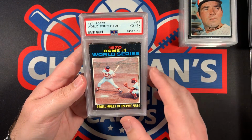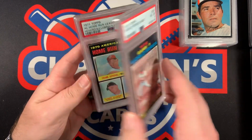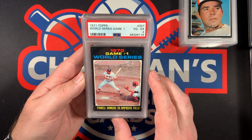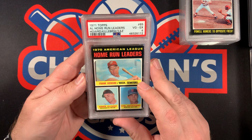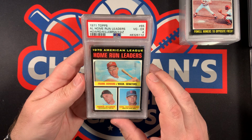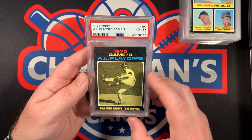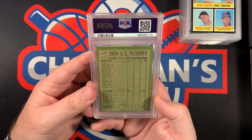This one is the World Series Game 1. This would be the Orioles and the Reds, in which the Orioles won this series in 1970. Excuse me, not 1971. 1970 American League home run leaders: Yastrzemski, Killebrew, and Frank Howard, PSA 4. Here's the AL Playoff Game 3. Jim Palmer mows them down, PSA 4, when they played Minnesota.